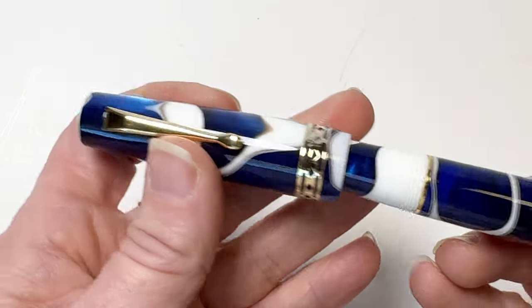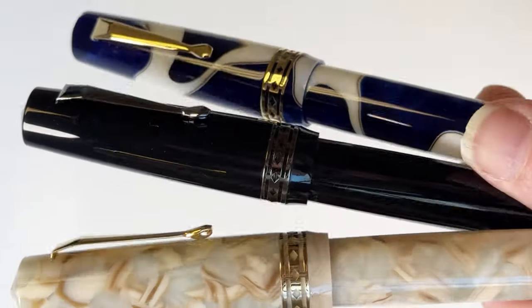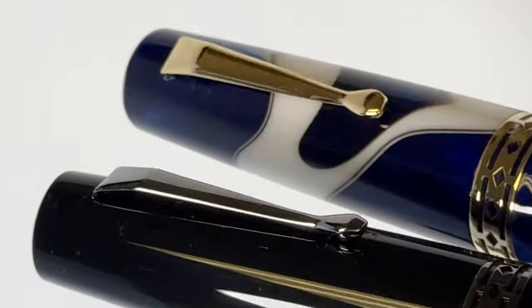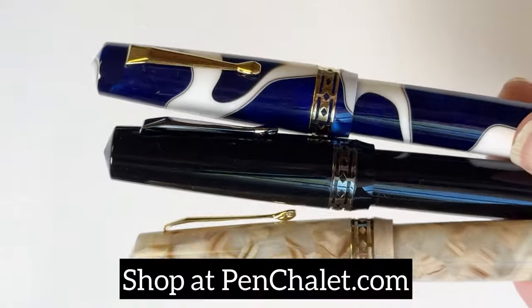So let's take a look at the other two color options. The second color is Marmo Bianco, which is white marble and it has gold trim. And then the third and final color is Nero Essenza, which is glossy black and it has black trim.